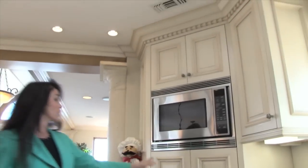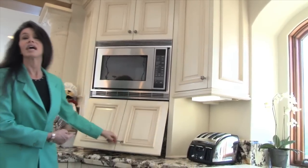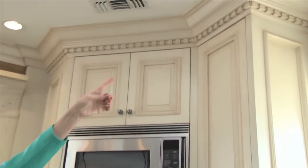And we have the appliance garage, so that we can hide some of the unsightly appliances that we don't like to show our guests. And throughout the kitchen, you'll see the dental moldings surrounding the kitchen.